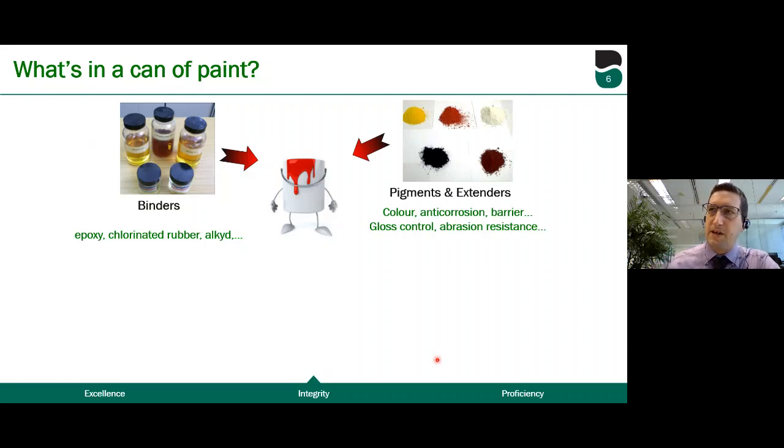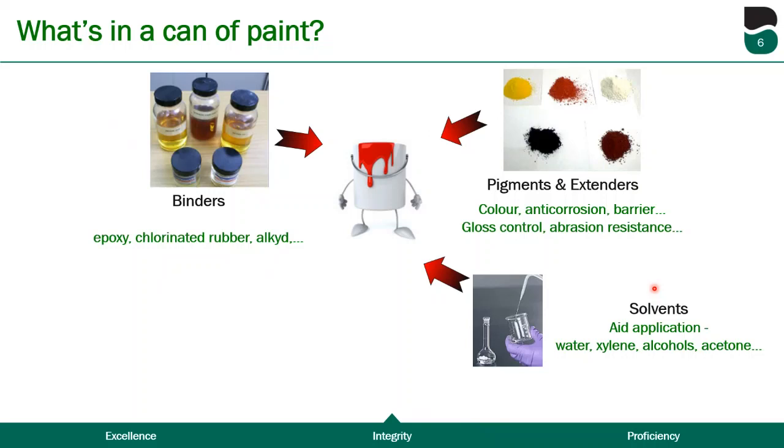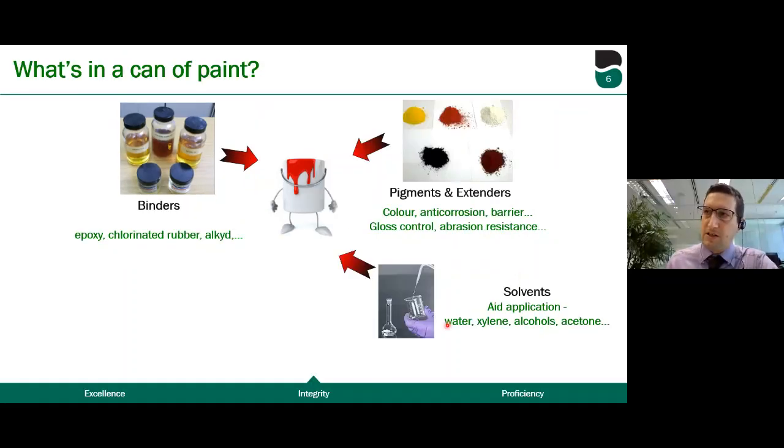There will always be pigments and extenders as well. They provide the color to the paint, of course, but they provide other properties like anti-corrosive properties, or for instance, on a super yacht, gloss control, or abrasion resistance. There are almost always solvents, although we're moving towards solvent-free paint because of environmental regulation. The solvents only aid the application of the paint, and then they will evaporate.